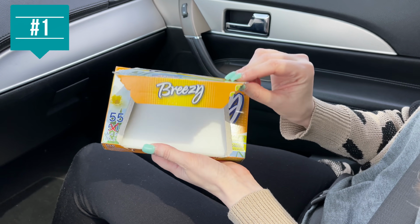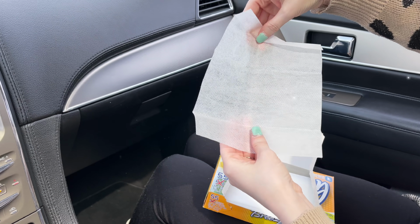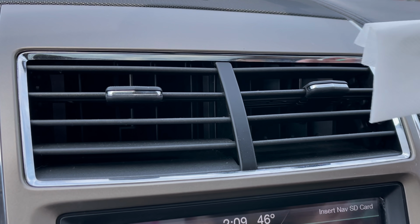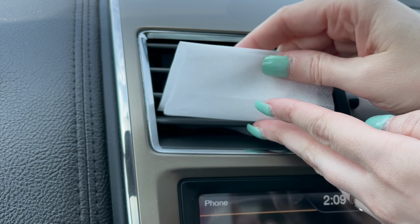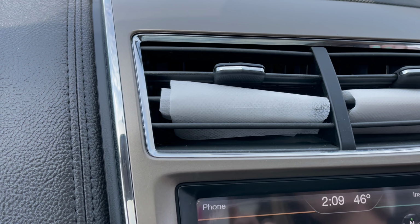Now, I'm so excited about this very first idea, so let's jump right into it. This hack is actually for your vehicle. This is a great, simple, and inexpensive way to keep your car smelling fresh. All you have to do is fold over a dryer sheet a few times so it fits into your car's air vent. But here's the trick: you want to fold it over the plastic of the vent so they don't get lost down into the inside of your car. You can also add a little clip on here too if you like your car wind speed on high.